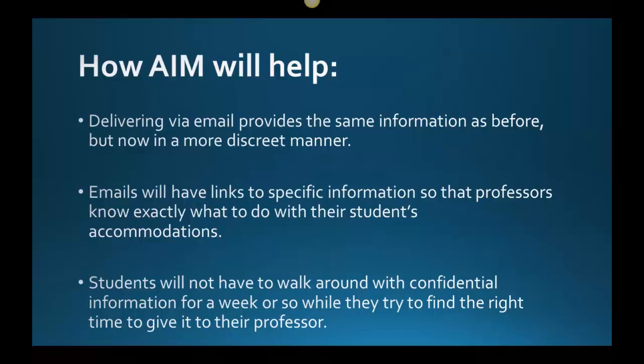So if you as a professor have some questions about perhaps what it means to have a note taker in a class, it'll say that DSS is going to arrange to find a note taker for the student in the class. So you know that's going on, but there's very little that you as the professor have to do in order to make sure that accommodation is met.